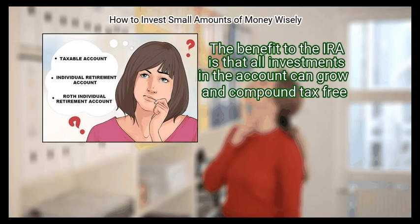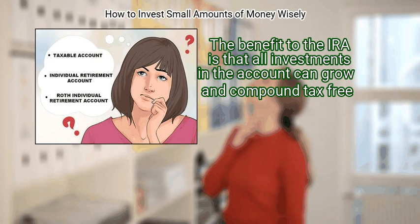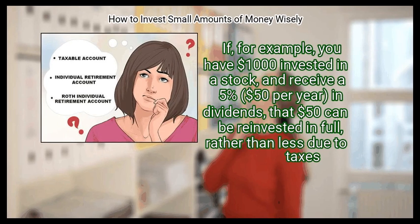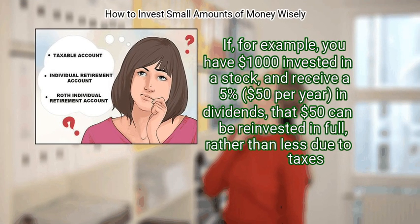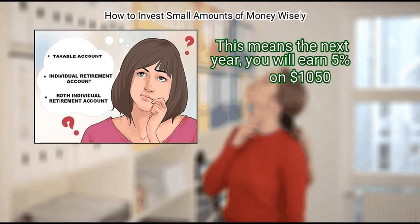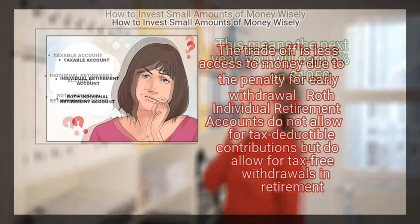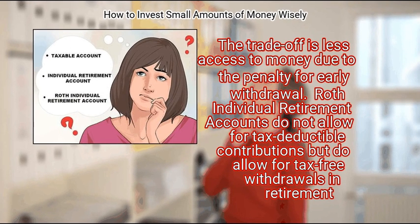The benefit to the IRA is that all investments in the account can grow and compound tax-free. If, for example, you have $1,000 invested in a stock, and receive 5%, $50 per year, in dividends, that $50 can be reinvested in full, rather than less due to taxes. This means the next year, you will earn 5% on $1,050. The trade-off is less access to money due to the penalty for early withdrawal.